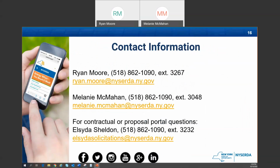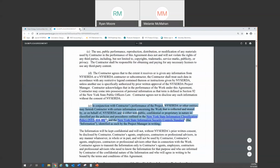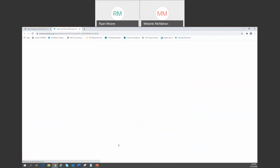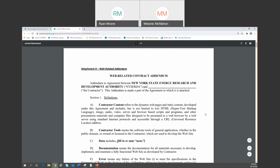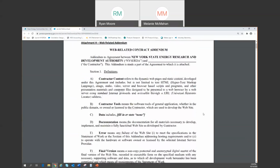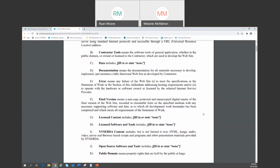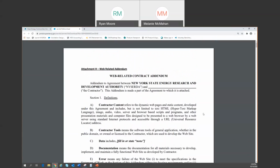All right. Before we do end it, I do want to go over attachment I, because that is an important attachment. So the last attachment H, I should go over that too. Attachment H is our web-related contract addendum. This is basically our IT requirements for the platform. And take a look at this and please provide any comments in your proposal about being able to meet these requirements, whether you can meet all these requirements and what you cannot meet, because that's very important to us.